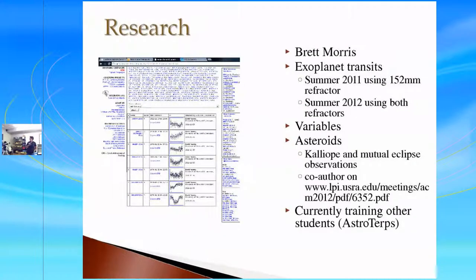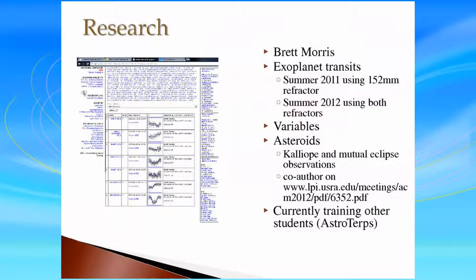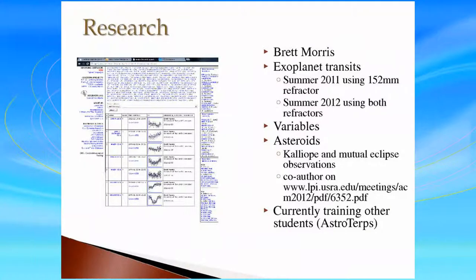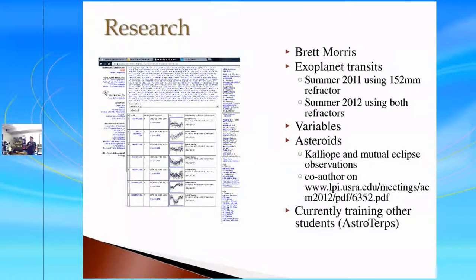So he trained some of the other AstroTerps, which is a student astronomy club here, and then using some of the stuff that he's learned, I've been transforming one of my classes into more of a research type program.